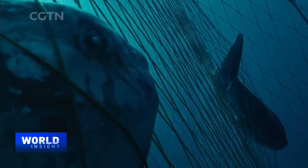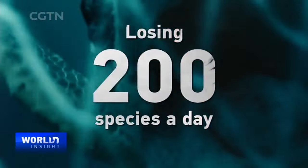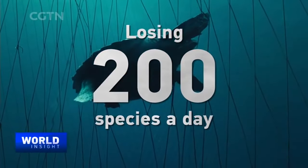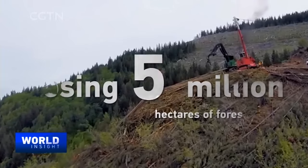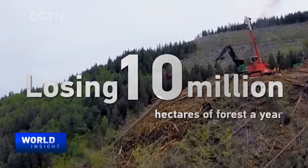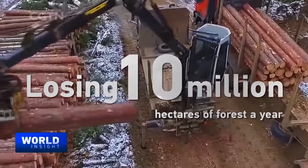I think we urgently need coordination, cooperation, confidence about our common future. Biodiversity is really in jeopardy, and we're seeing massive decline of biodiversity. We're losing 200 species a day. That's a rate faster than any time in history. We're losing 10 million hectares of forest a year. That's the size of South Korea.